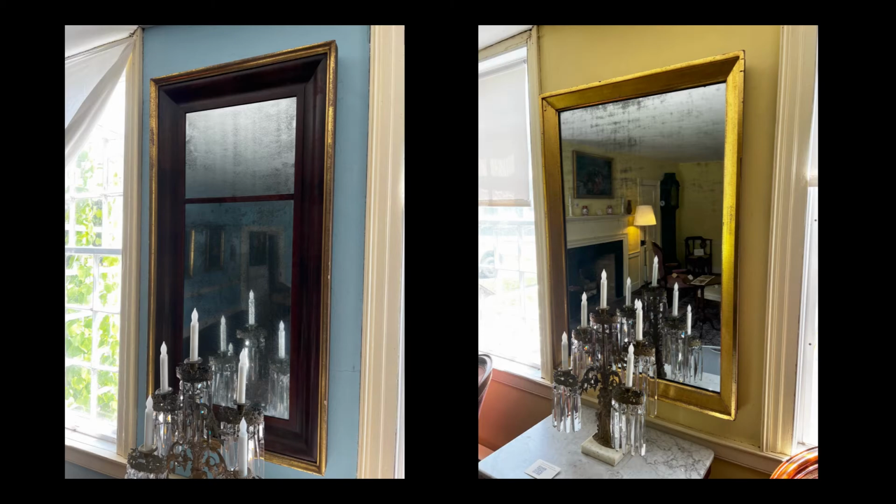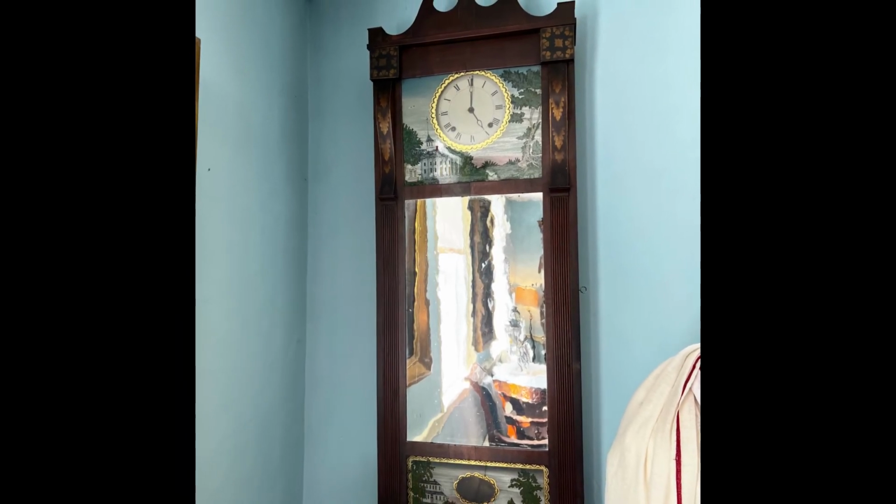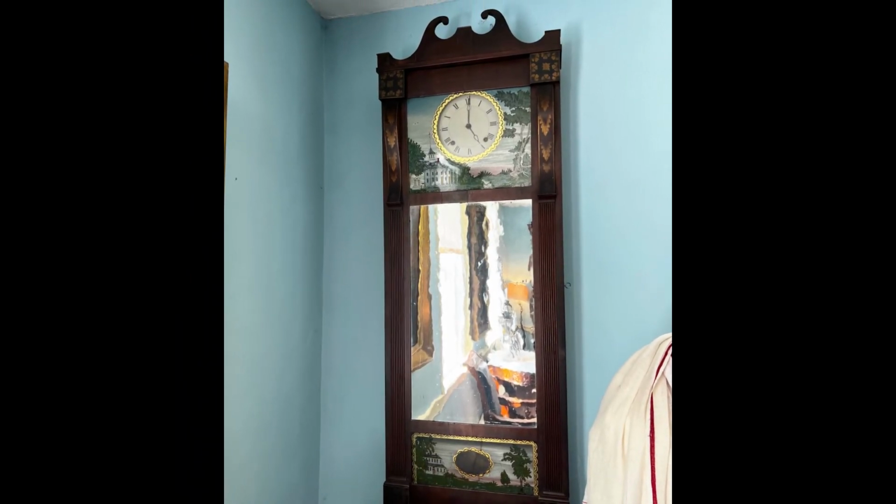Our three mirrors are in good shape and look incredible when you have candles flickering in front of them. They harken back to our home's history before electricity, and we are so lucky to have them in our collections.